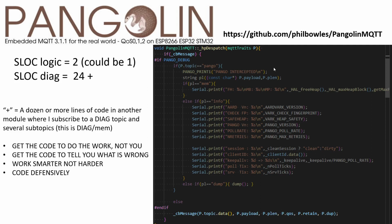So if this were in typical production mode, that's a one-line function. It says if there is a callback message, then call it. Let me just highlight that a bit better. If there is a callback message, call it, passing it all of the constituent parts of that incoming structure. That's one line. But if the debug is on, all this extra stuff gets in.